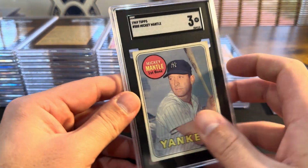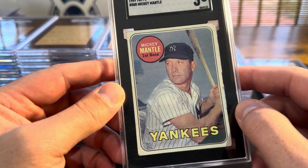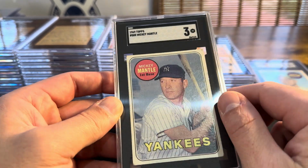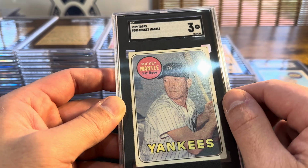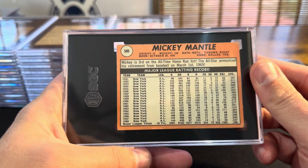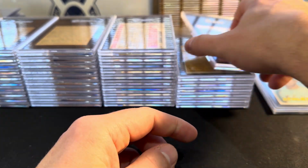Next up, we got a 1969 Topps Mantle. I said this was going to be a 2, just the coloring was a little off, a little faded. It's just kind of chewed up around the edges, and got a crease in it or something right there too, like it almost got wet or something. You see kind of the dimples and the marks in it. Back looks pretty good though, but I said 2. SGC called that a 3, so we will take it.